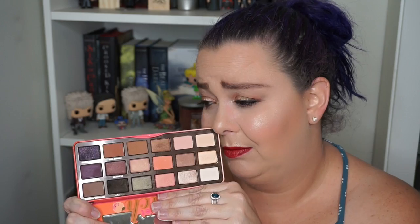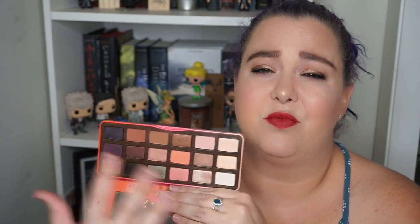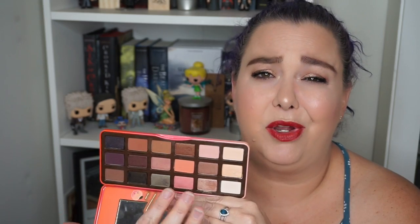I like the smell of it. I know some people say it's artificially peachy, and it is, but I actually really like the smell of it. And I know that a lot of people said if you own the chocolate bar palettes that this one's not really necessary because it's really just a bunch of neutrals with a couple pops of color, but I don't own the chocolate bars, so this one does make sense in my collection.